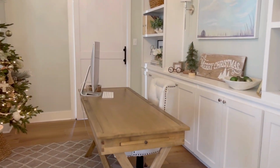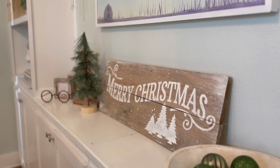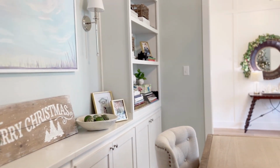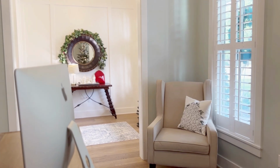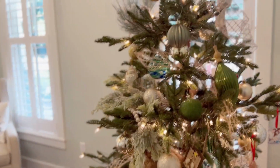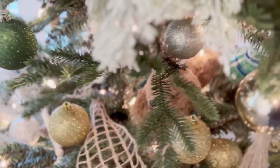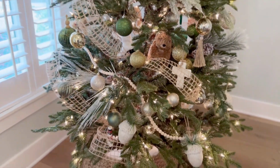Going into the front room, which is my office, the wall color is Sherwin-Williams sea salt, which is a bluish, grayish green. And so in this room for our Christmas decorations, I kept the color palette mostly green and natural woods and golds because it works well with the paint mostly. So you'll see this tree in this room has mostly green ornaments, and it has a little jute or burlap ribbon, some wood bead garland, and I did stick in some cool frosty stems as well.